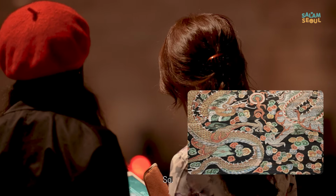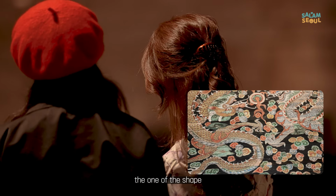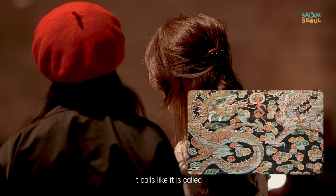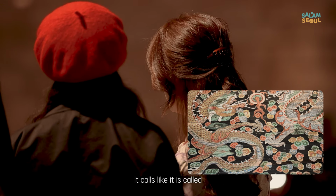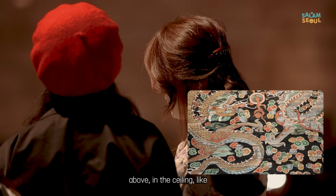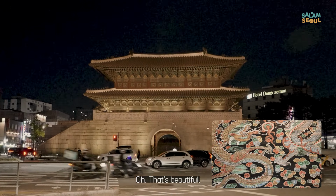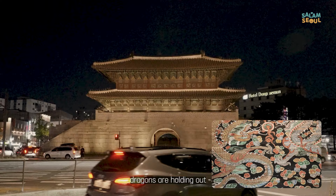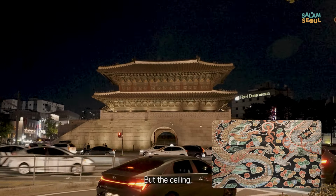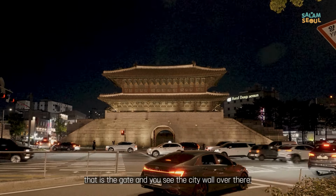Below, there's an arch shape. The arch shape of the gate over there is called a Hongye, and there's a picture on the ceiling like this one. Yeah, the 2 different dragons are facing each other. The ceiling will show this dragon picture, and that is the gate.